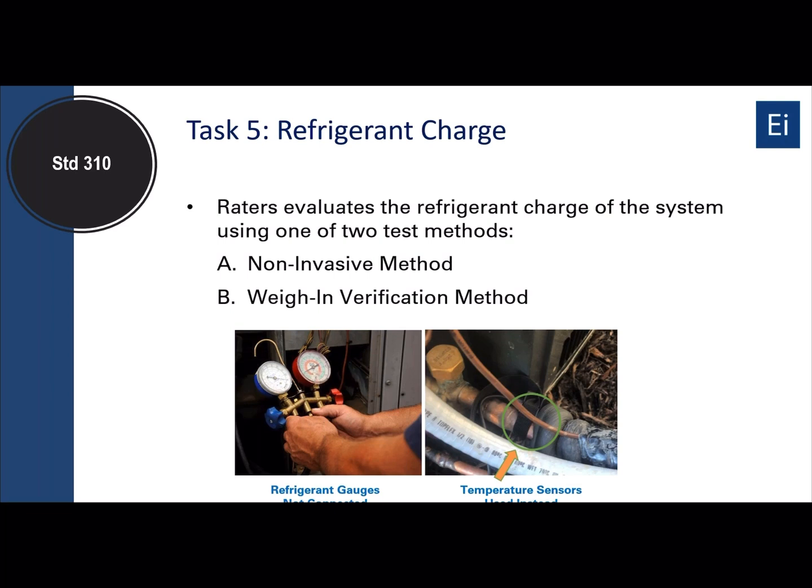So that's the final step in the refrigerant charge system, and this required lots of conversation in the committee to ensure that we were not getting too far off track and causing potential liability to raters.